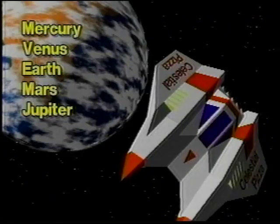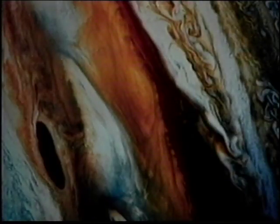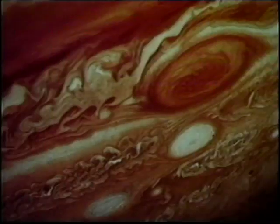Jupiter. Jupiter is the fifth planet from the sun. Jupiter is very cold because it is so far from the sun. When we look at the planet, we can see colorful clouds. There's a huge storm on Jupiter called the Great Red Spot.